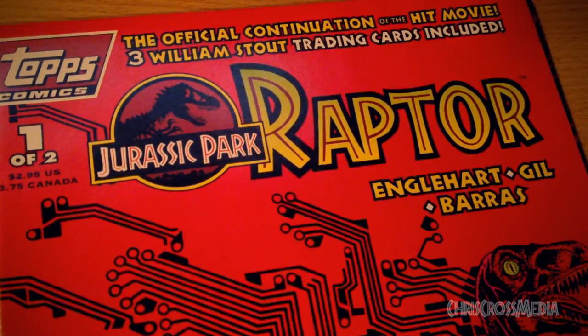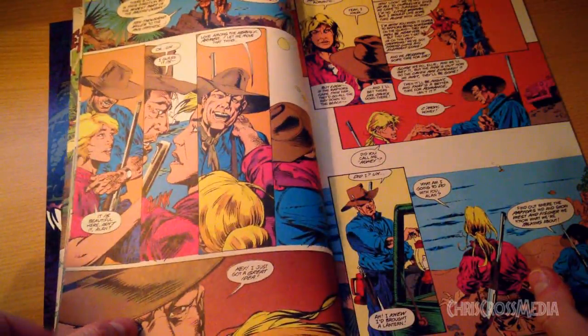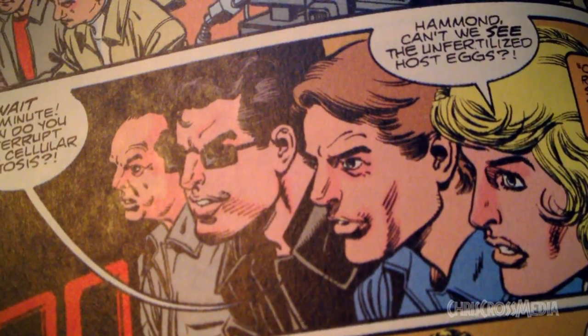Because the first series was a hit, Topps went ahead and started the Raptor series, which basically takes place between Jurassic Park 1 and 2. These stories are not canon to the film franchise, but offer interesting adventures following the original characters from the first movie, like Dr. Grant and Dr.